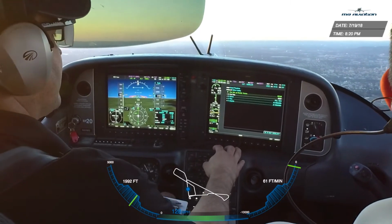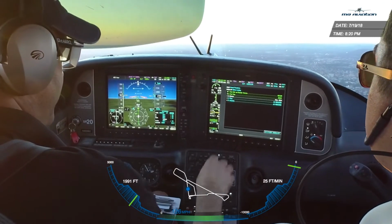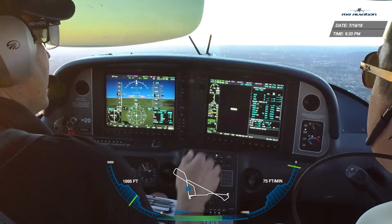Make sure to do this. Seatbelts fastened. Fuel pump back on. Mixture's full. Flaps are set for now. We're going to reset them here in a second. Should have done that just slightly before where we're at.